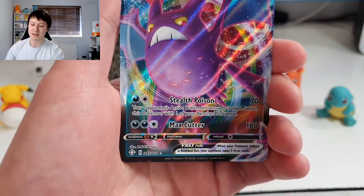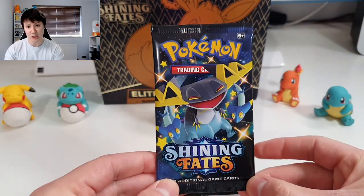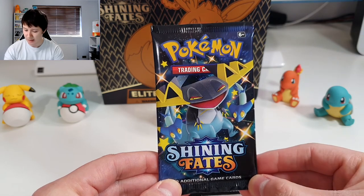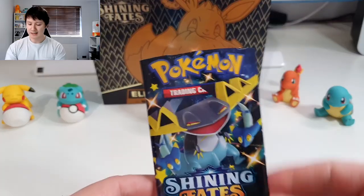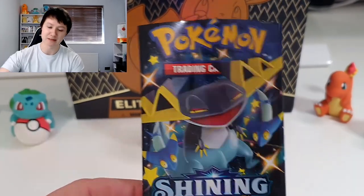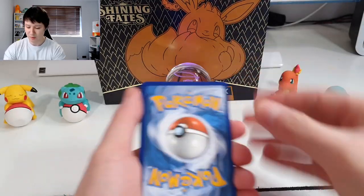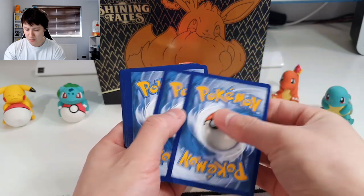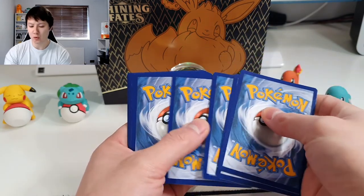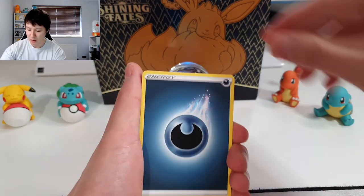Alright guys, we are off to a great start. Let's move on to pack number 2. Alrighty guys, here we have the shiny Dragapult pack. So let's open this without the use of scissors whatsoever. And guys, as you can see, I'm basically a professional opening these cards with my own bare hands. Alrighty guys, here is the code card for you guys. Be quick. Okay, so we've got 1, 2, 3, 4 from the back. Alrighty guys, I completely forgot to guess the energy, but there we go.